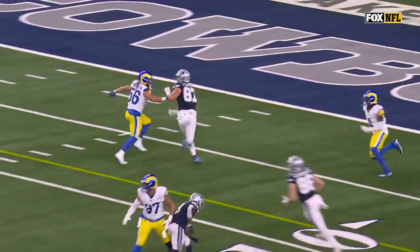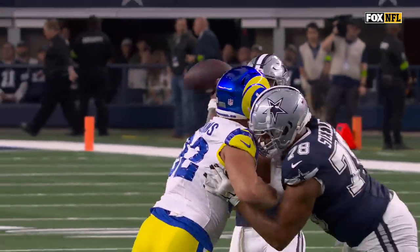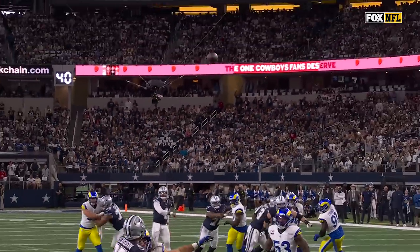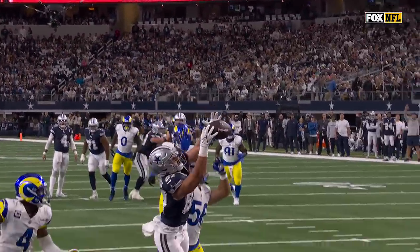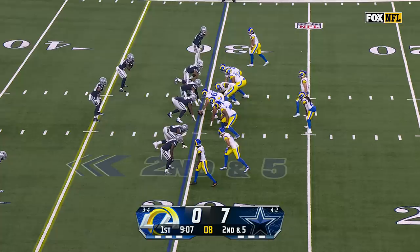Great matchup. You see 56, Christian Rozeboom, he's the Mike linebacker. Two high safeties. Ferguson's just going to run right by him, and this is a big-time ball. It's a one-handed stab there by Ferguson within this system.